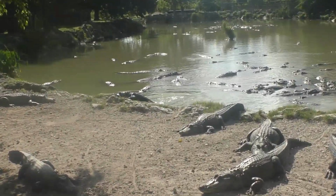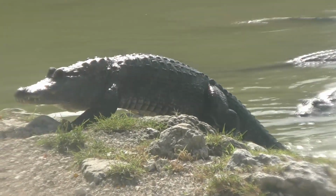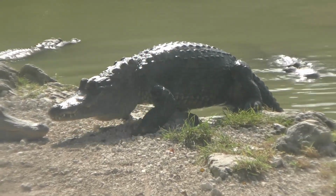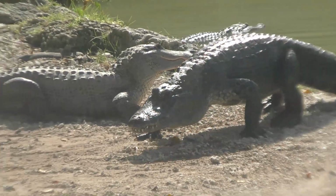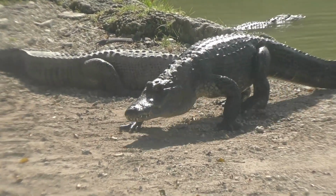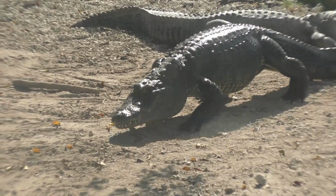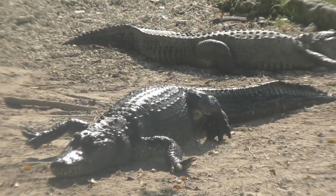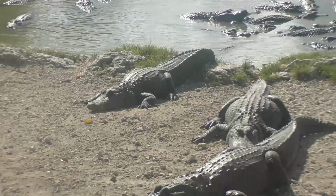Oh, that one's trying to get up. These guys are really active. Usually they just sit still. You see how they move like robots? That's because they are. The government made these gator bots. They're not real. You guys could go in there and be totally safe.